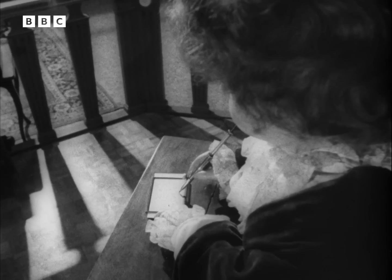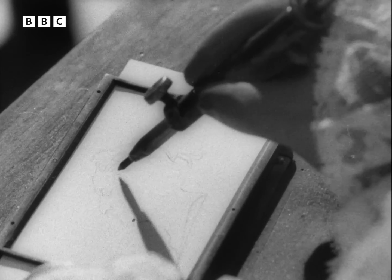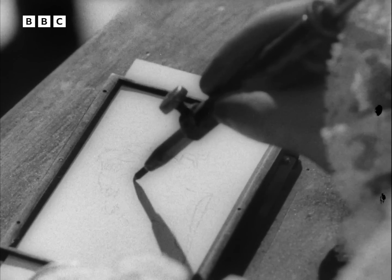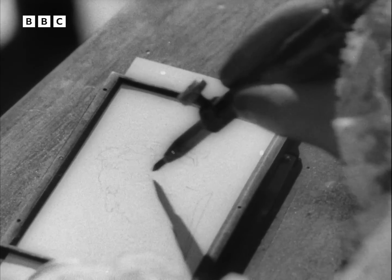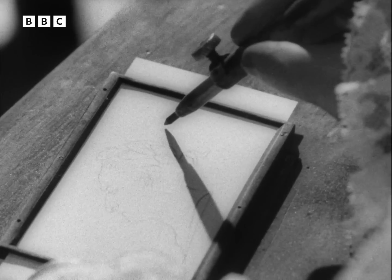This young man, Henry, is unusually talented. A firm, unhesitant line drawn with assurance and great skill. But he ought to be good because he's been practicing for about 200 years.